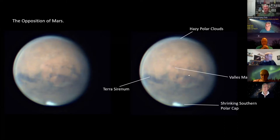But I've also got Valles Marineris. Of course, that was the big canyon that the Mariner probe found all those years ago. And if that was on Earth, it would stretch almost all the way across Europe. That's how big that thing is. So it's much, much bigger than the Grand Canyon.